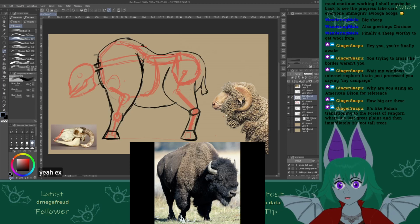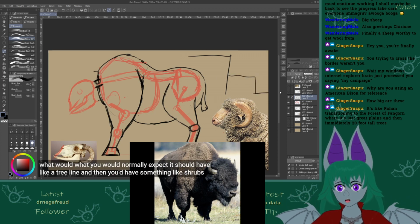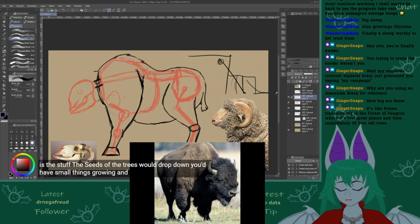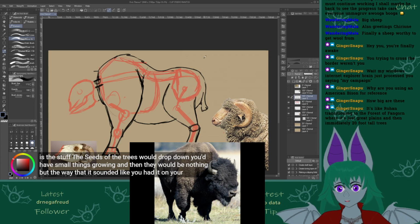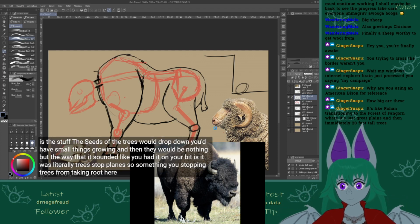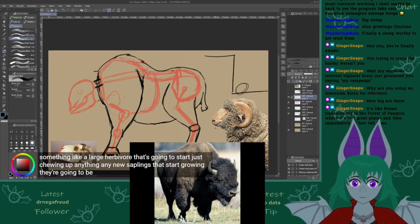Yeah, exactly. Because what you would normally expect is you'd have a tree line, and then something like shrubs, and then you'd have plains. Because the seeds from the trees would drop down, you'd have small things growing, and then there would be nothing. But the way it sounded like you had it on your bit is it was literally trees, stop, plains. So something is stopping trees from taking root here. Something like a large herbivore that's just chewing up any new saplings that start growing, they're going to be delicious bits of food.